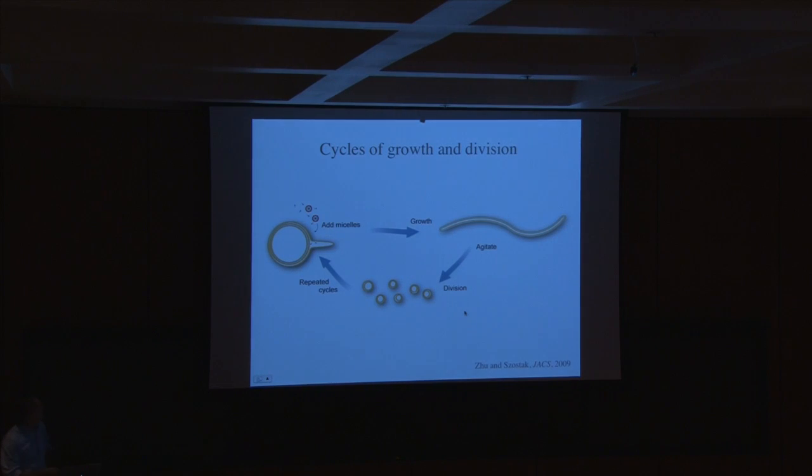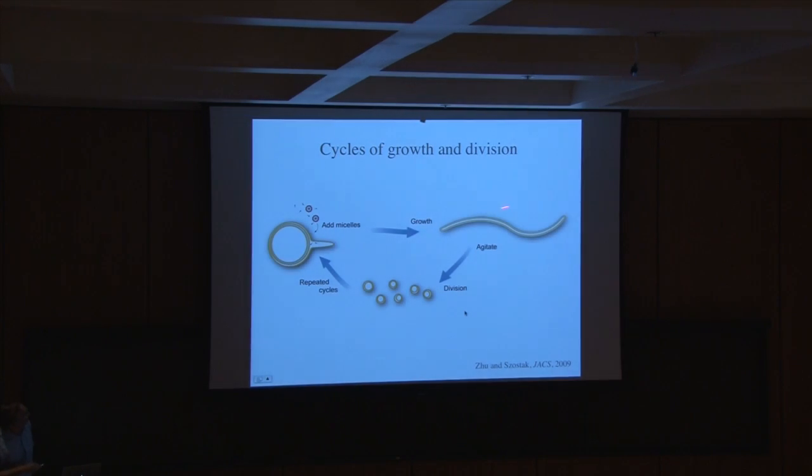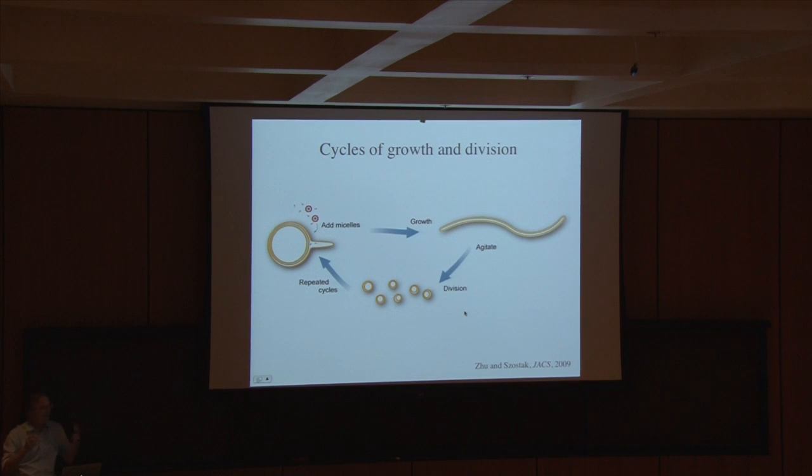Okay. All right, so like I said, we have several different pathways that lead to growth, a couple of ways of leading to division, and we can make this into a cycle. It's always very satisfying in this line of work when you have more than one way of doing something, right? Because that means that the whole process can probably occur under more than just one restrictive environmental condition. There's lots of different ways this can happen.